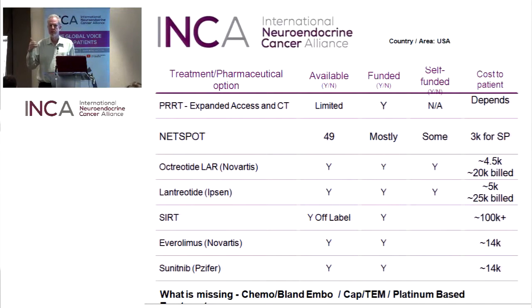So about 40 to 50% of those who have private insurance are being denied a NetSpot scan because the RBM feels it's still experimental. And we're working on that with NANETS and various different societies to try to get that corrected. Those who have to self-pay, it's about $3,000 right now. The real price is about $8,000 or $9,000 for a Gallium-68 scan.